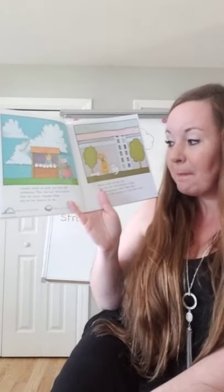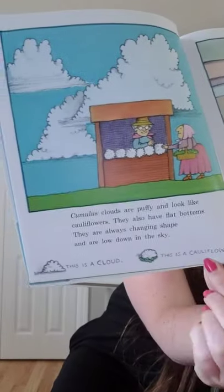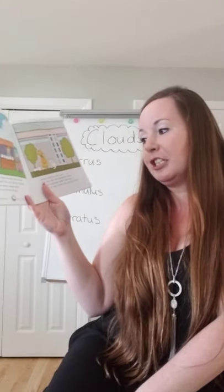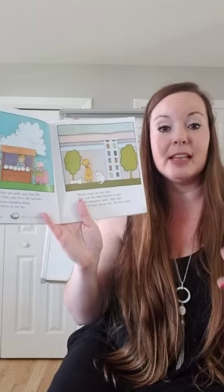Cumulus clouds are puffy, and they look like cauliflower. Have you ever seen cauliflower? Here's a picture down at the bottom. They are always changing shape and they are low down in the sky. Those are the ones that Maddie and I saw in the plane. They were big and puffy like a pillow.